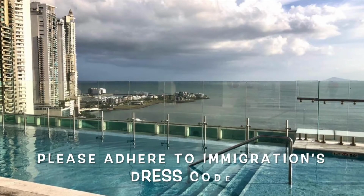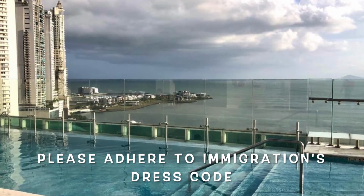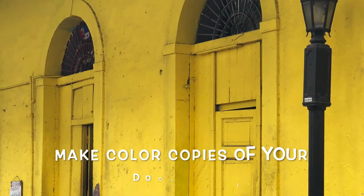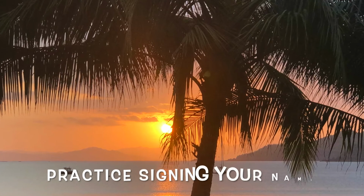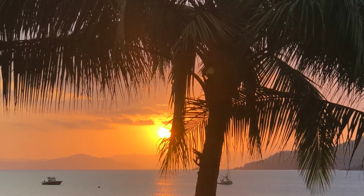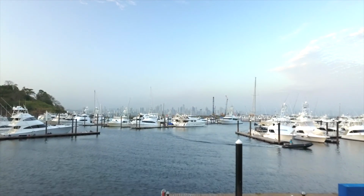Please dress accordingly for the immigration process or you could be sent home. Don't wear shorts, cut-off shorts, or t-shirts or any footwear that shows toes. Make color copies of your documents. And, as mentioned earlier on in this video, make sure you can sign your signature as close as possible to your passport. And don't forget to breathe. I hope this helps. Panama's waiting for you.